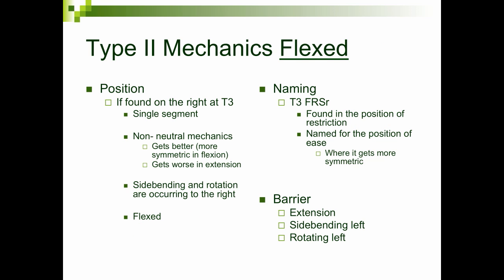And finally, we have our type 2 mechanics flexed. So if we feel something at the transverse process on the right at T3, it's a single segment, it's just T3, and it has non-neutral mechanics, so it gets better or more symmetric in flexion, and it gets worse in extension. That transverse process really sticks out at you more. Side bending and rotation are occurring in the same direction, and they are flexed. So for naming, it's going to be T3 flexed, F, rotated, side bent to the right. It's found in the position of the restriction, which would be extension in this case. It's named for the position of ease, where it gets more symmetric. And its barrier is an extension, side bending left, and rotating left.